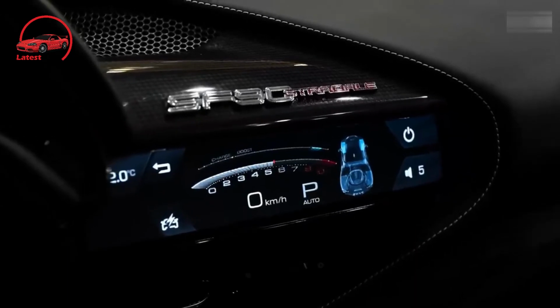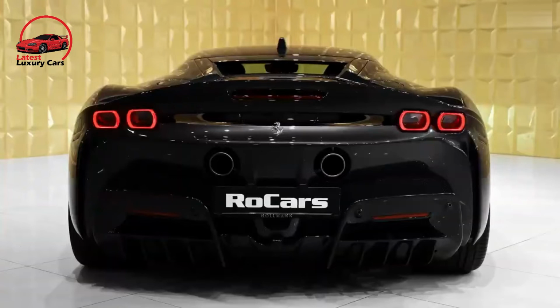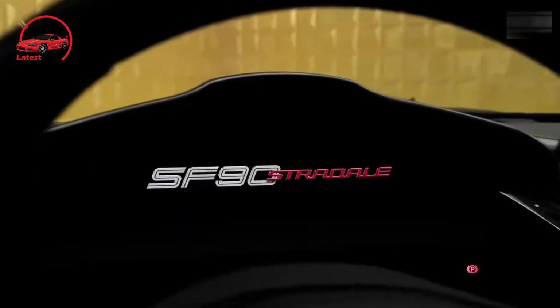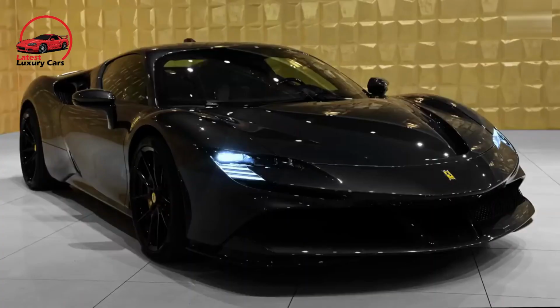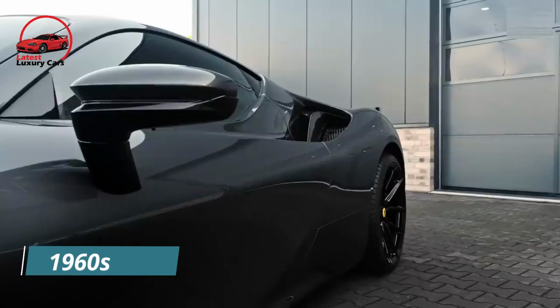The rear end of the car carries over many iconic Ferrari styling elements such as the flying buttresses. The engine cover has been kept as low as possible in order to maximize airflow. According to the car's lead designer Flavio Manzoni, the car's design lies in between that of a spaceship and of a racing car. The rear side profile harkens back to the 1960s.